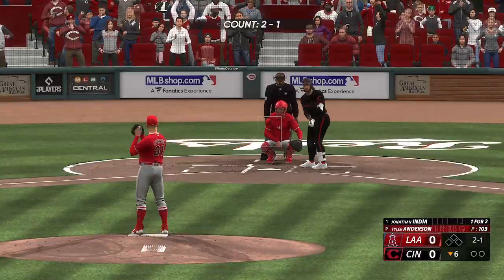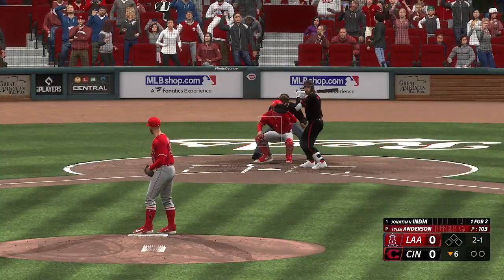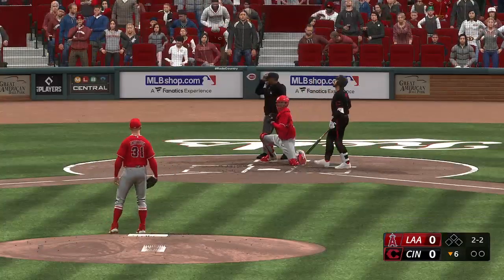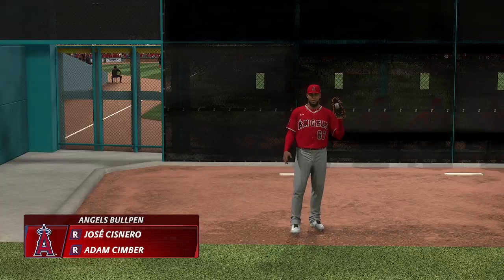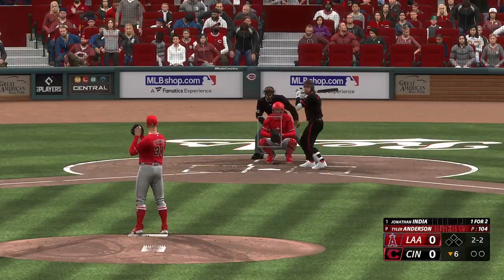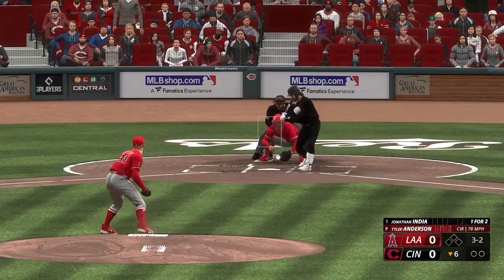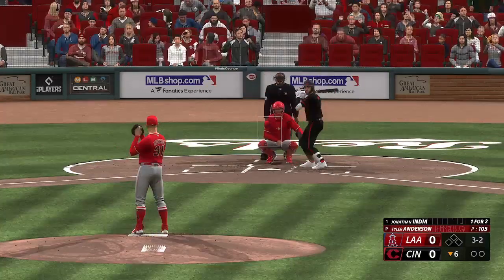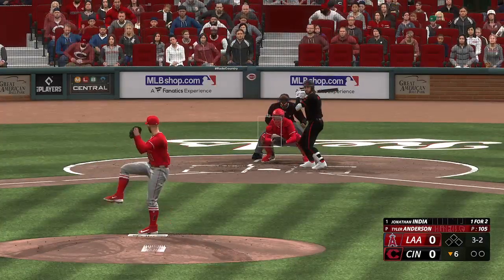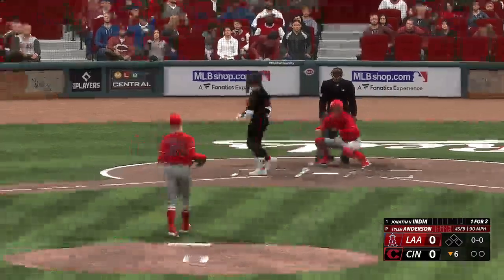And welcome back. Here's the second baseman, Jonathan India. Kicks and deals. There's a strike. Activity in the bullpen. Jose Cisnero, the hard-throwing righty, is up and loosening. Simber getting cranked up as well. Check swing, didn't go. Full count now. It's a leadoff walk, and that's the go-ahead run.